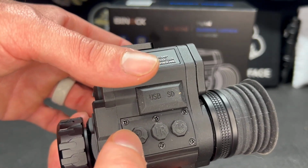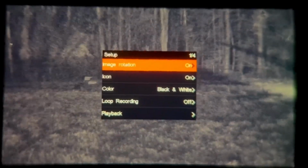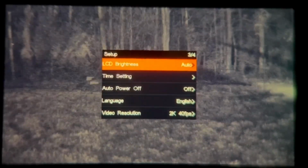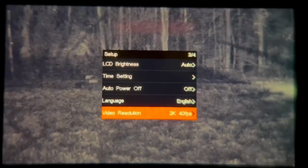The buttons on here are very clicky. You can hear it. It's very, very clicky, which is not a problem, but if you're trying to be quiet, I guess it might be. The buttons are intuitive. Again, I'm not going to go into all the details on how to use this thing. You can look up their manual online. It will show you all the features that it does have.